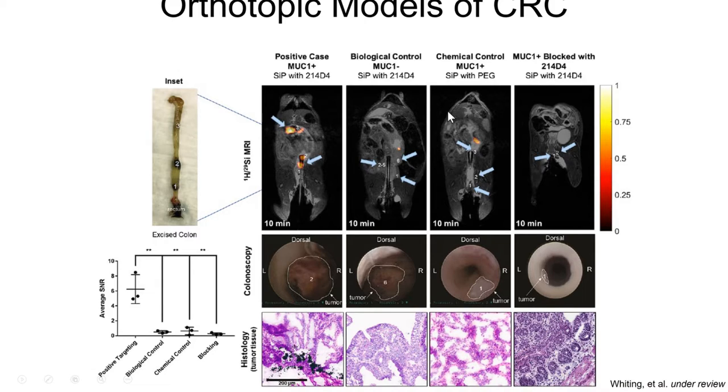We have our MUC1 mice, but with particles that don't have the antibody attached, and we don't get much signal from that either. And then we have our MUC1 mice and our antibody particles, but those MUC1 sites have already been pre-blocked with an antibody, so there's nothing for the particles to latch onto, and we don't see signal there. So we see signal where we expect to see signal, and we don't so much where we're not expecting to see signal. And afterwards, you can sacrifice the mouse.